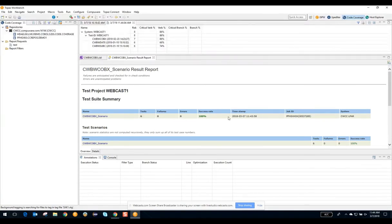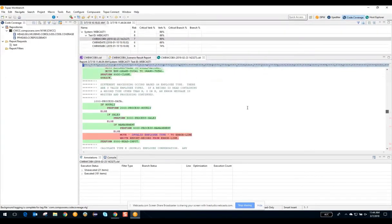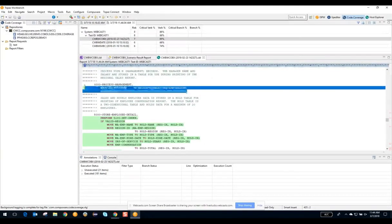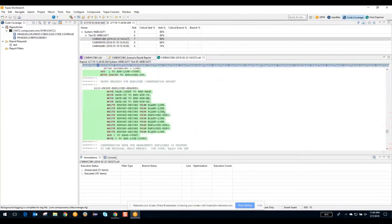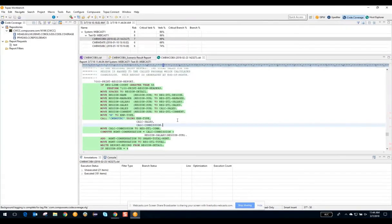So you can see here that my tests have passed. I have a 100% success rate for my automated tests. And I can also drill into the code coverage, and I can make sure, for instance, I know I changed the variables that were moving data in this particular paragraph, and I've covered that particular paragraph. Another paragraph that I also made some modifications to the data variables was in this paragraph, and you can see I've also covered that particular paragraph.